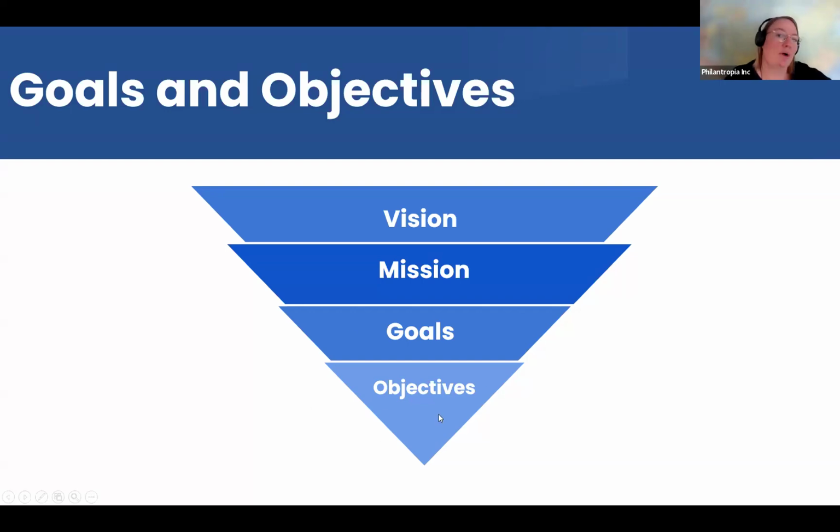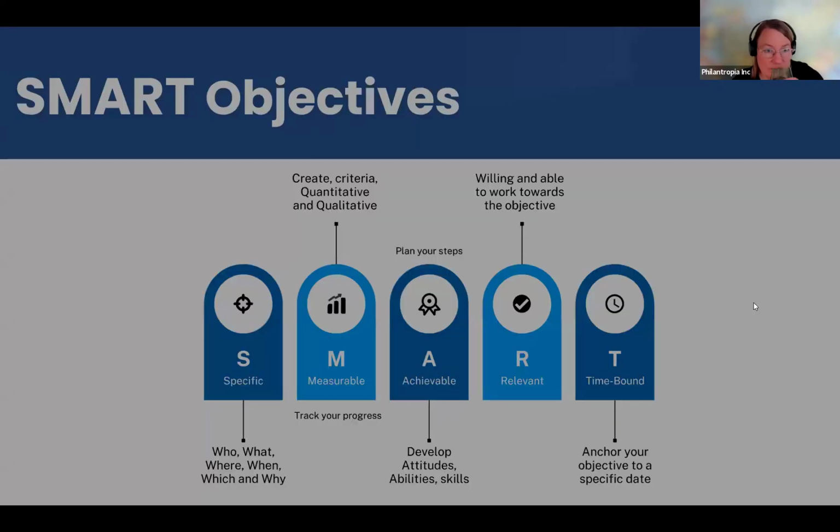Objectives are things that you would also use in the log frame, to go along and to show the success of your project. Objectives have to be SMART. We look at what that means as well, because they are also used to evaluate your project. So you need to be able to achieve your objectives to later say, yes, our whole entire project was a success and this worked for us.